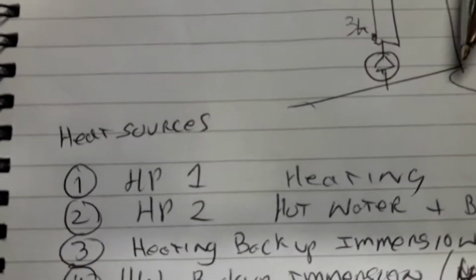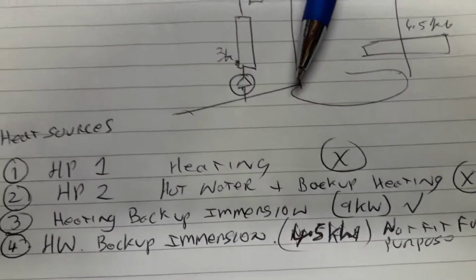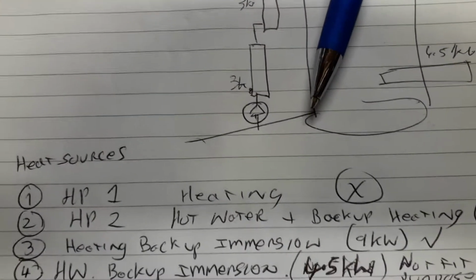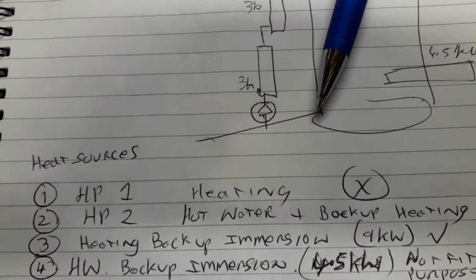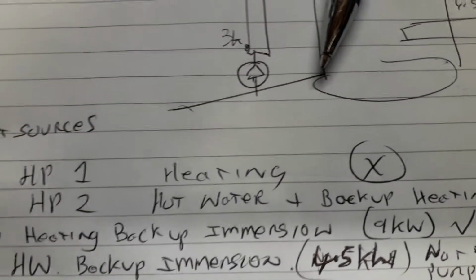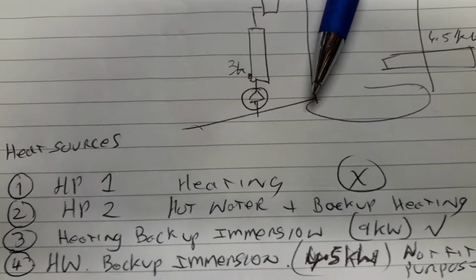Coming back to heat source number 2, the second heat pump. That's for the hot water, and it acts as a backup to the heating. That's also not functional at all, and hasn't been functional for some time. Well, since before summer 2018, or well before that, but we've only knowledge of it not working since the summer.